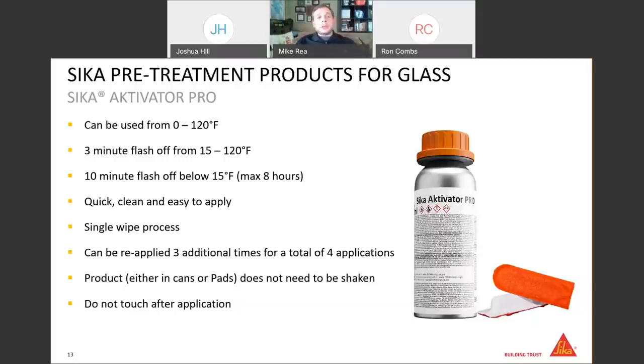It is very quick and clean, being a clear product. It's a single wipe process. You wipe on only. There's no need for a wipe off step. As I said, it's available in cans or pads. It does not need to be shaken in either form. The product is well mixed as it is. And importantly, don't touch a bonding surface that's been pre-treated. So even with a gloved finger, or especially with a bare finger, we want to make sure that nothing is coming in contact with that bonding surface once the pre-treatment product has been applied.